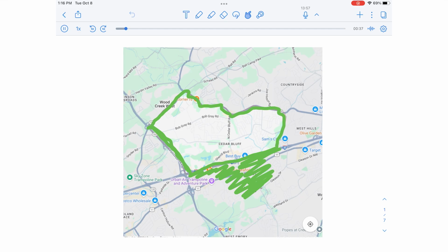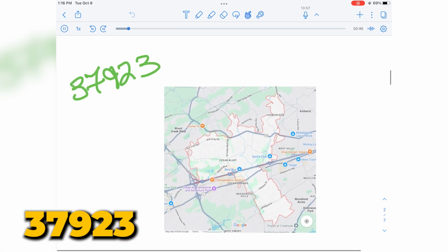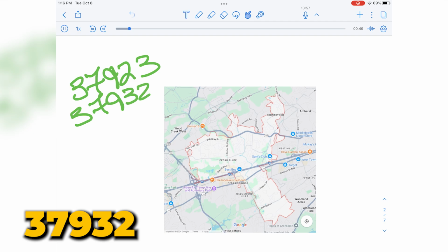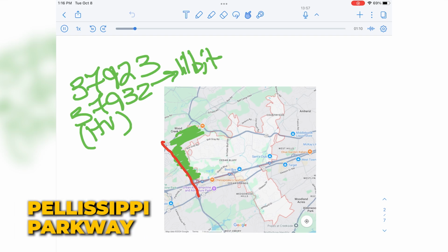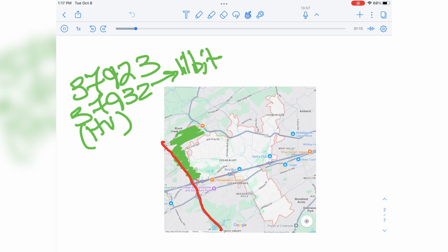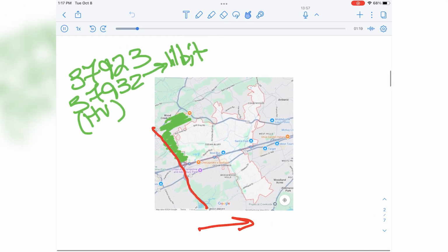So when I'm talking about Cedar Bluff, I'm really talking about roughly two zip codes: 37923 and 37932, partially, just a little bit of it. Technically, this is Hardin Valley, but this right here, this is all 37932, which is Hardin Valley. And so I still consider anything that's essentially, this is Pellissippi Parkway. I consider anything that is kind of this way of Pellissippi to be Cedar Bluff. So that is what we're considering when we're talking about Cedar Bluff.